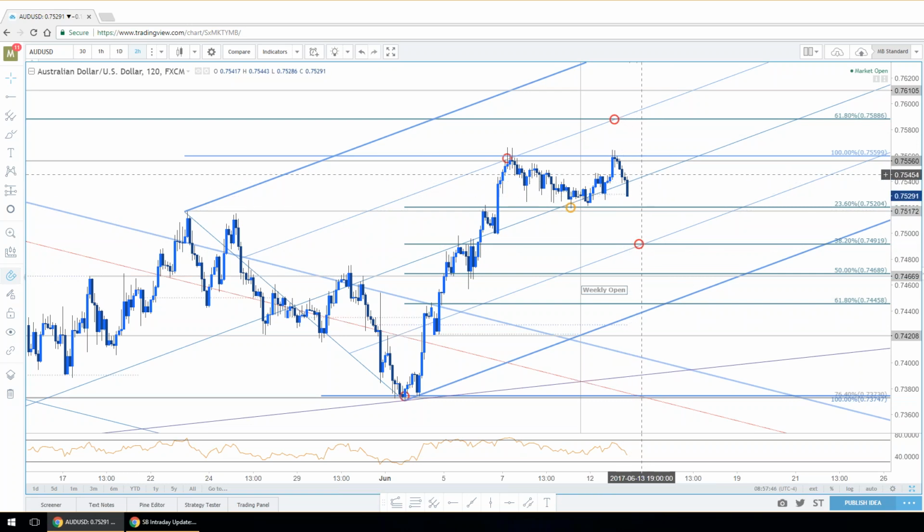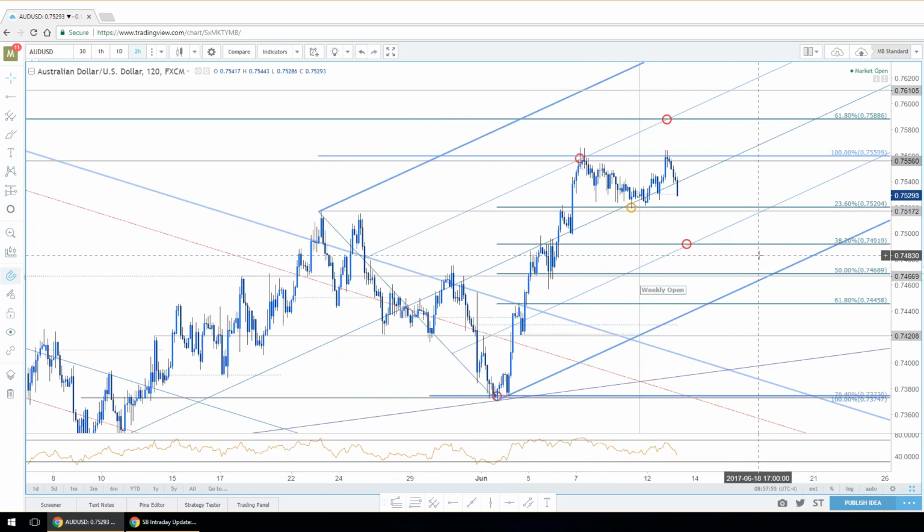If you get an opportunity in U.S. trade today, you're still within the weekly opening range, so I don't want to get too excited, but ultimately I think you do get a little bit bigger of a setback here and the opportunity to get long from lower levels in the Aussie.